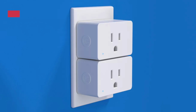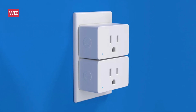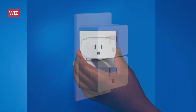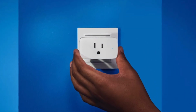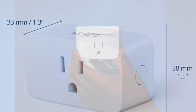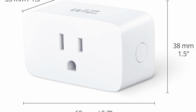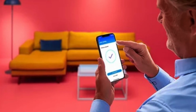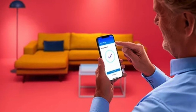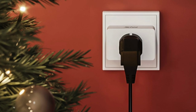The WiZ Smart Plug Gen 3 comes in a pack of 3, offering Wi-Fi connected wireless automation. It supports voice and app control, working seamlessly with Google Home, Amazon Alexa, and Apple HomeKit. Its compact design ensures easy installation, making it perfect for users who need multiple smart plugs for different devices. The energy monitoring feature helps users track electricity usage, while the scheduling function allows automated on-off control for appliances.